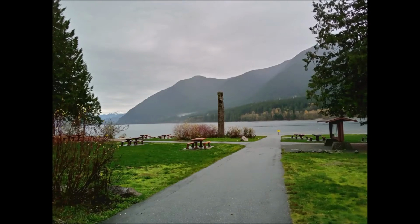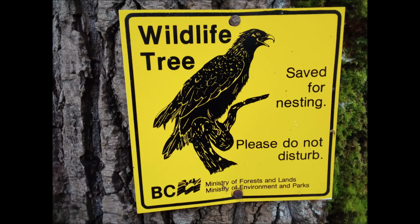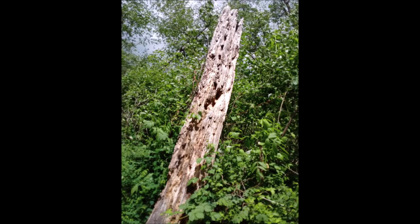So here's a nice one here. This is at South Beach at Golden Ears Park and Alouette Lake, and there's been preserved there a huge big peckerwood in the middle of the picnic area. And there's lots of bird holes in there. So again, it's labeled as a wildlife tree, but otherwise known as peckerwood. And not to be rude or swearing, but in the old days, we used to put up birdhouses, but now they put up peckerwoods.